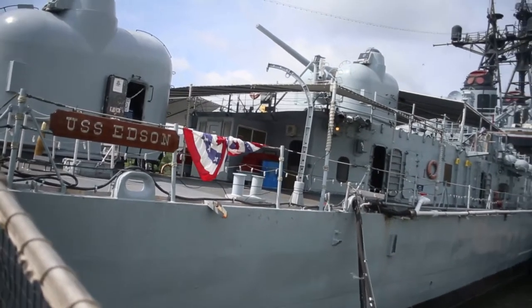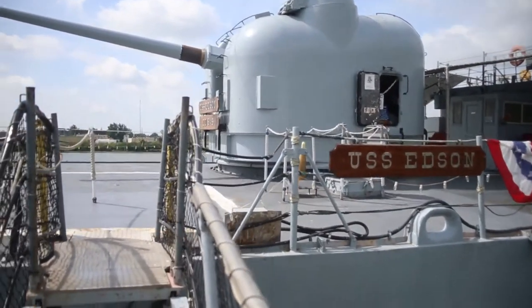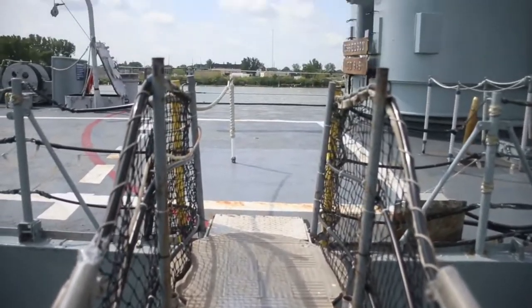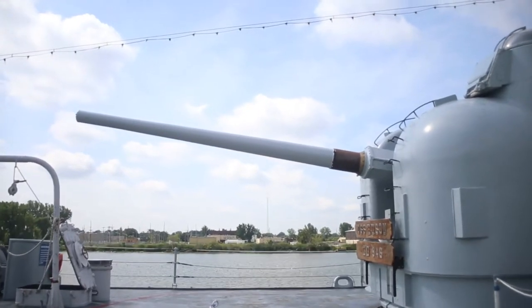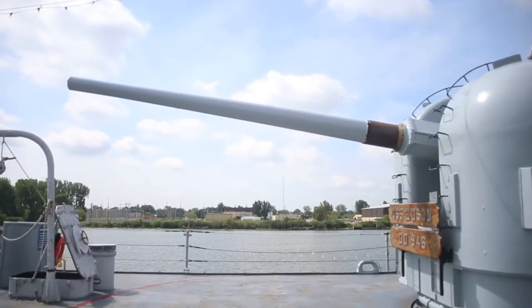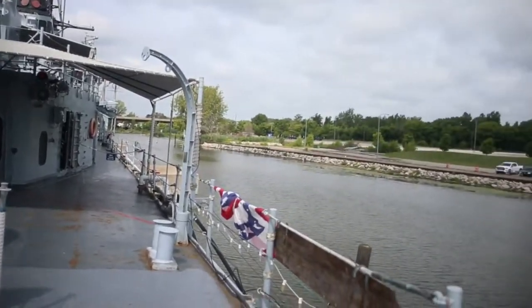It's got a little bounce to it. And I'm gonna say this is definitely not gonna be a handicap accessible kind of thing. Pretty obvious, it's a warship. It's gonna be tight passages. I'm just getting on board this.